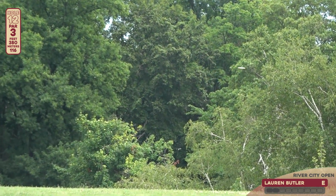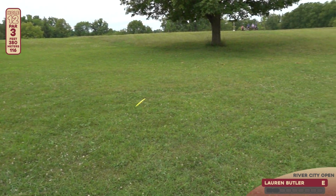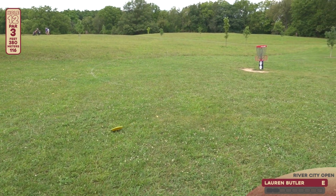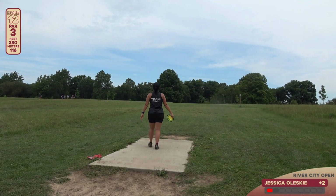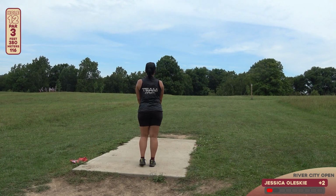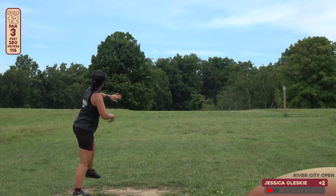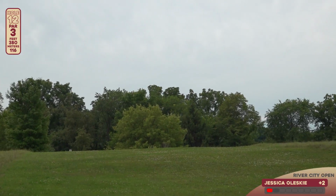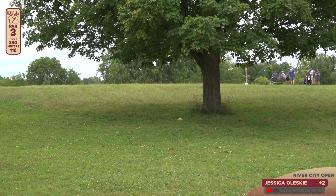Lauren is turning over just a little bit, but that side is the good side to be on. Definitely. Oh, and this is crushed. That is almost to basket height. Way down there. Wow. Jess. This looks a little inside. Nope. It looks like she's going to make it past the tree still. Yep. It looked like it flipped up nicely for her.